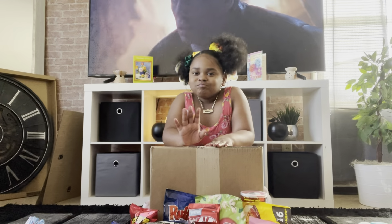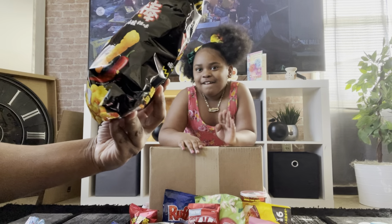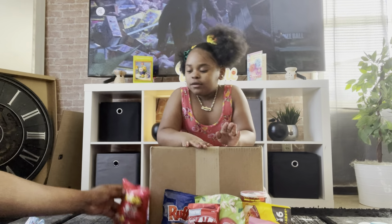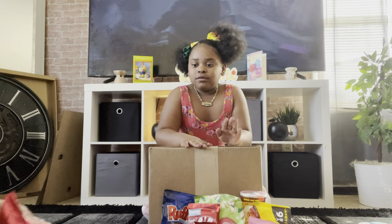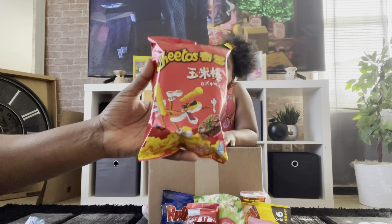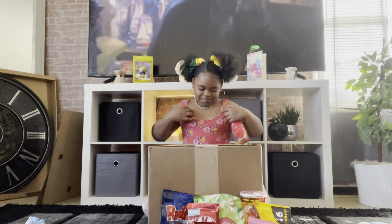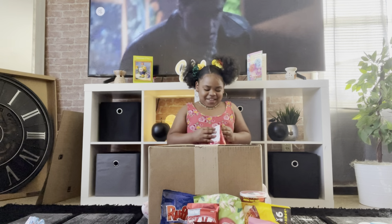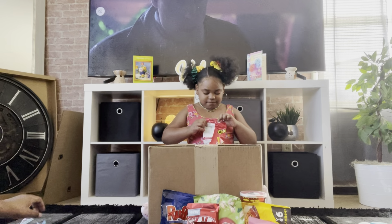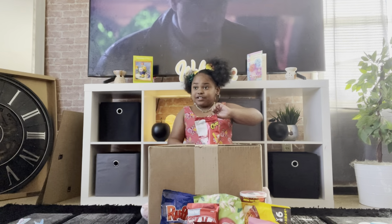Yeah, that's good. So the next one we're going to do is the Cheetos Japanese steak flavor. I hope this is the right one. Japanese steak flavor, and these are from China. So let's see. Smell them. Kind of like Cheetos. Okay, that's good then.